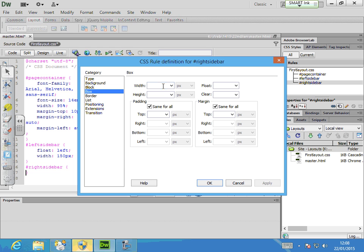Okay, I'm just going to keep it here. We are combining a static and a percentage together. Does that make sense now? And that's floated.